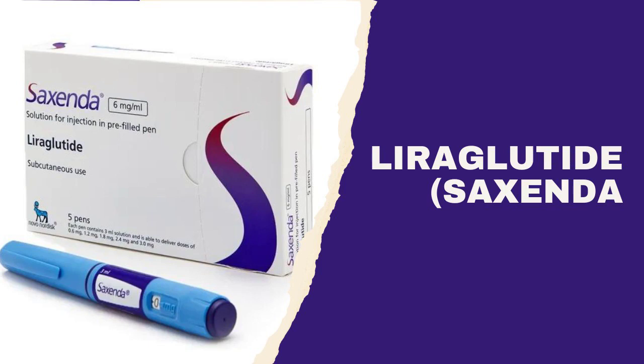The cons of Liraglutide. It can cause side effects such as nausea, diarrhea, and constipation. It may increase the risk of pancreatitis, a rare but serious inflammation of the pancreas. It should not be taken with other medications that affect GLP-1 levels, as it can increase the risk of thyroid tumors. Where to buy? Saxenda is available by prescription from your healthcare provider.